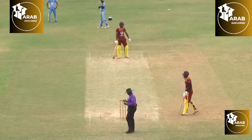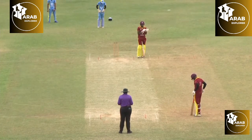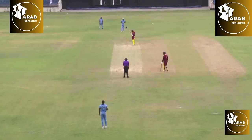bat of the, what can you say about Wayne Davis? The strong-armed batter, you may say. Definitely a nicely executed shot there by Davis.